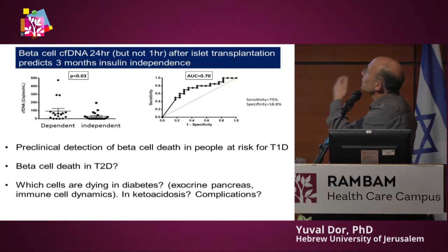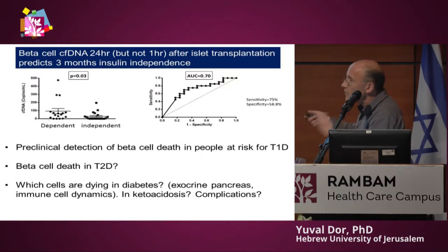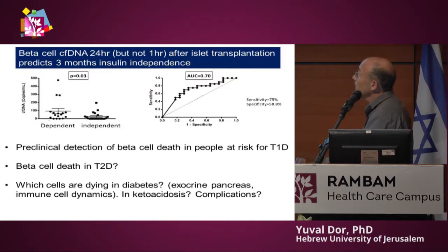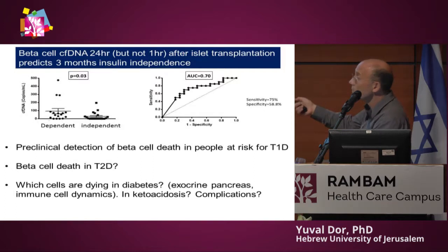There's much more to do here that we intend. Of course, the most important challenge is to increase the sensitivity of the method to allow for what we don't have today, which is preclinical detection of beta cell death in people at risk for type 1 diabetes. We can't diagnose type 1 diabetes today before the onset of hypoglycemia, which is too late. Is there beta cell death in type 2 diabetes? And what else is dying in diabetes? Other cell types, there's emerging evidence for involvement of the exocrine pancreas. Immune cell dynamics must be dramatic in type 1 diabetes, etc.